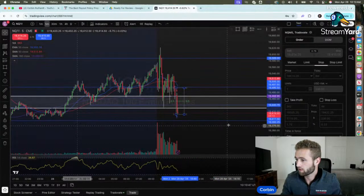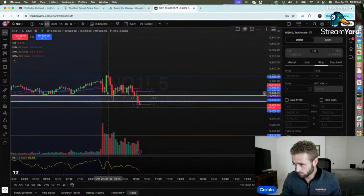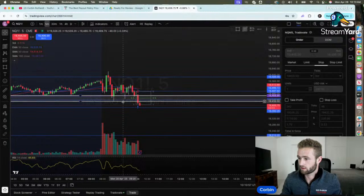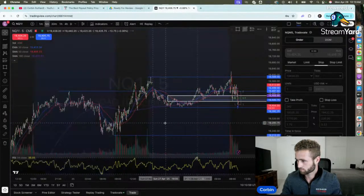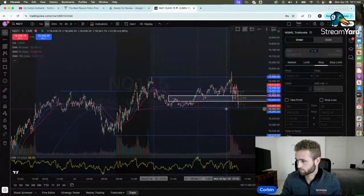There's the 5-day, 5-minute chart. Huge fair value gap to the downside forming right here. What are the levels we're going to go test? We're going to be testing this level right here.